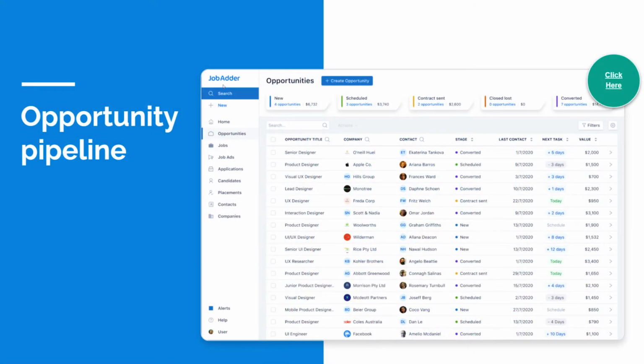Introducing Opportunity Pipeline. This is currently in beta and available to some JobAdder customers to trial. And this has come from working with our customers. We like to listen to them and take every opportunity, no pun intended, to try and bring that stuff to the forefront and really utilise and listen to what our customers want and what recruiters need globally. Opportunities will basically allow our customers to utilise business development in a really meaningful way.